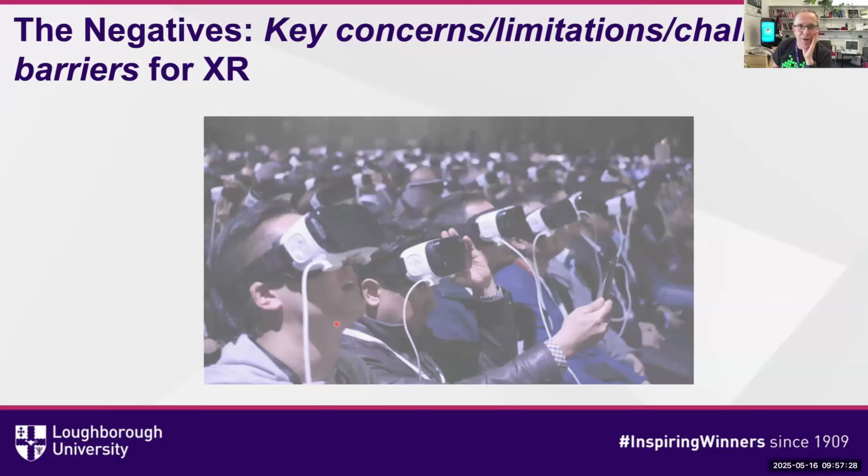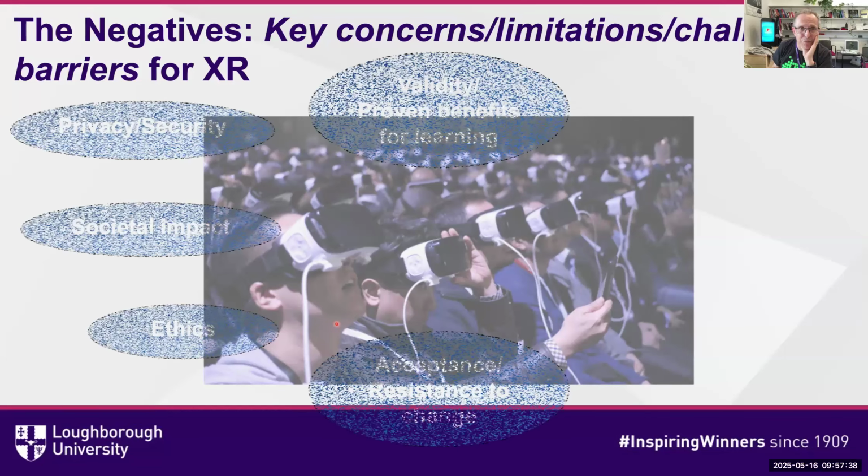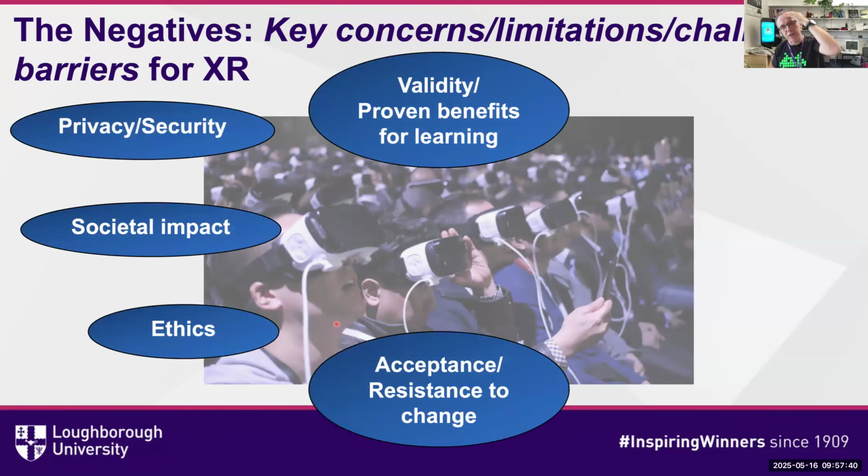Right. So I've given a lovely positive view there. And this is my lead into stuff with holograms. So yes, headsets have all sorts of real positives, but there's some real sort of issues in here. So I won't go through all of those, but these all do come up in our experiences that we have to think about very carefully.